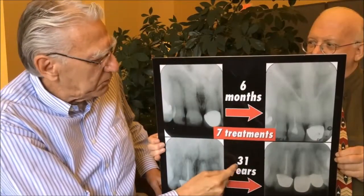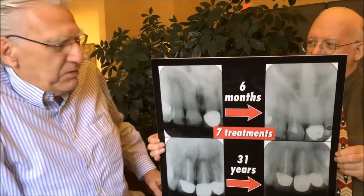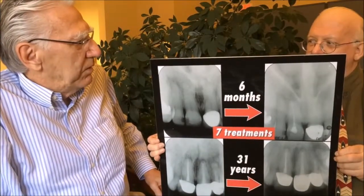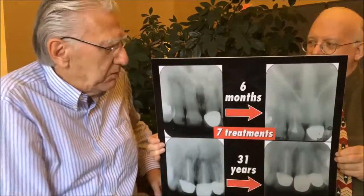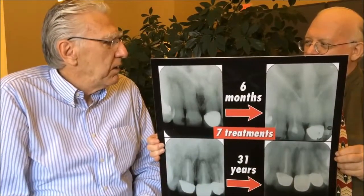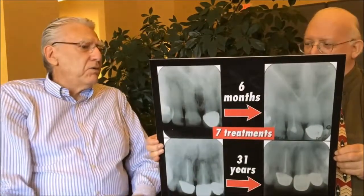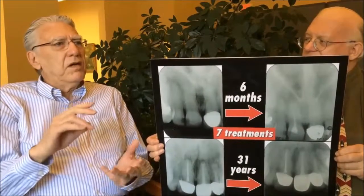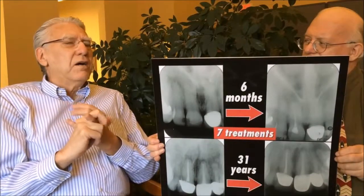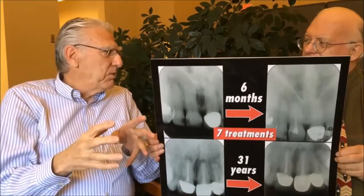Well, this was 31 years later. That X-ray was taken 6 years ago, at least. And she still comes in and has her teeth cleaned once, twice a year. And they wanted to take them all out. Yeah, and she's lost no teeth. And how do you do that? You treat it with calcium, and you take a look at this in depth.